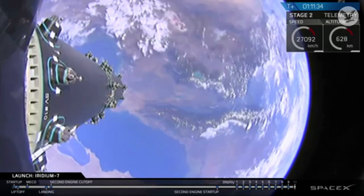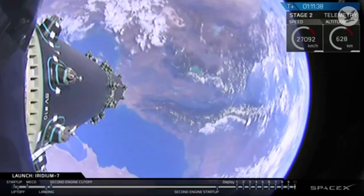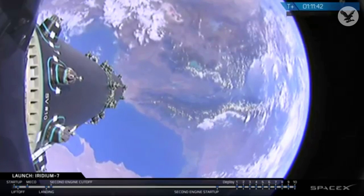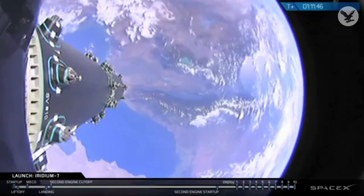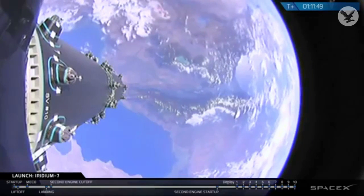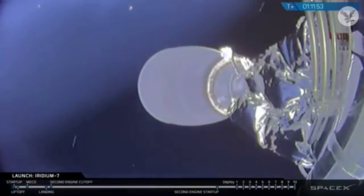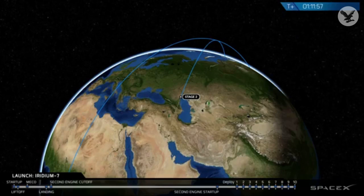Coming up on the 10th and final Iridium satellite deployment. Final spacecraft separation confirmed. An avionics engineer with a cheery voice announces final spacecraft separation deployment. All 10 Iridium NEXT satellites, 10 for 10, a clean sweep again.